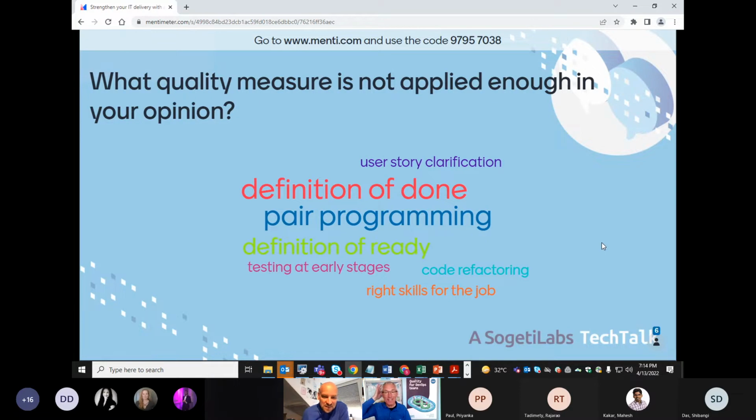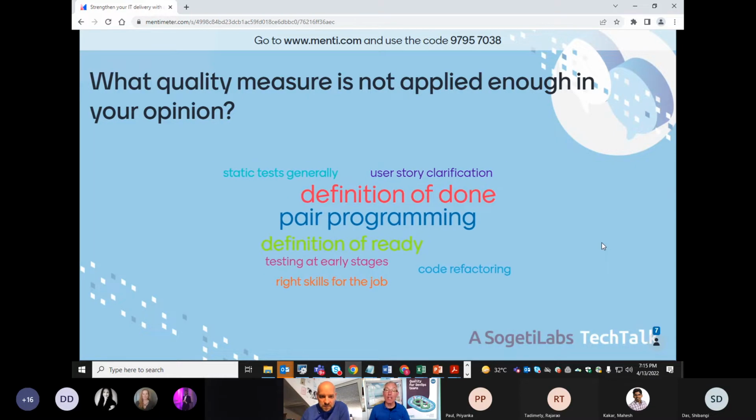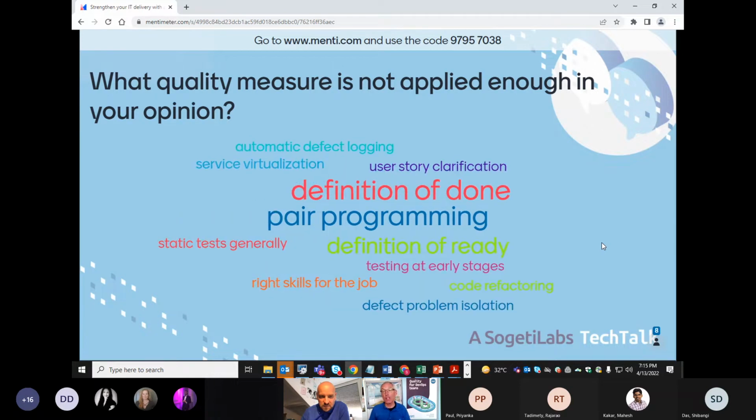Testing at early stages, yeah, is also important, because that relates to shift left, like Dennis explained in the beginning. Try to take your quality measures as early as possible. Right skills for the job is also a thing that triggers me, because we do see people that don't have enough skills, and then it becomes quite difficult. Applying quality measures obviously requires that people have the skills to actually do these quality measures.